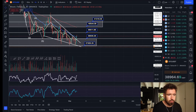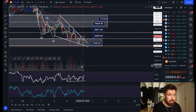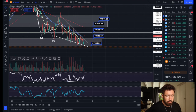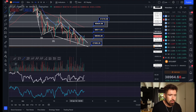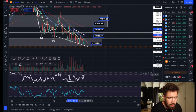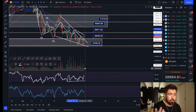So in the short term for BTC, we have broken out of this falling wedge. We're back above the EMAs. We are seeing a bit of increase in volume here. We do have a bullish divergence. However, there is a hidden bearish divergence. As you can see here, we've created a lower high while creating a higher high on the RSI. Can be a sign that the bears are regaining strength to push the price back down.